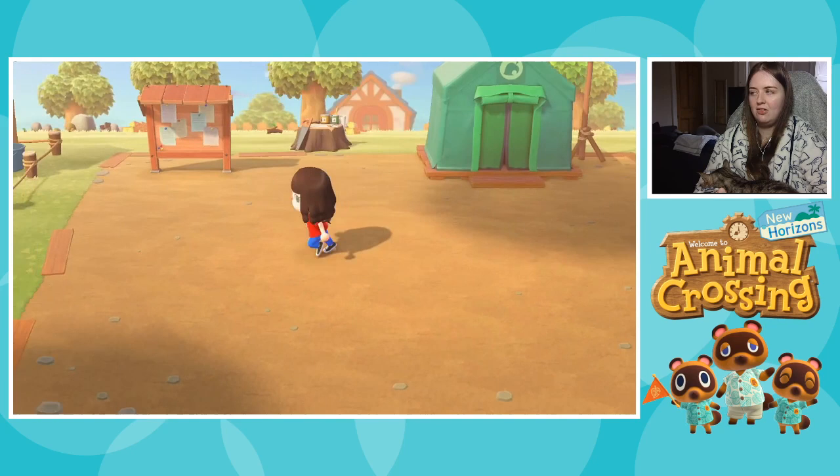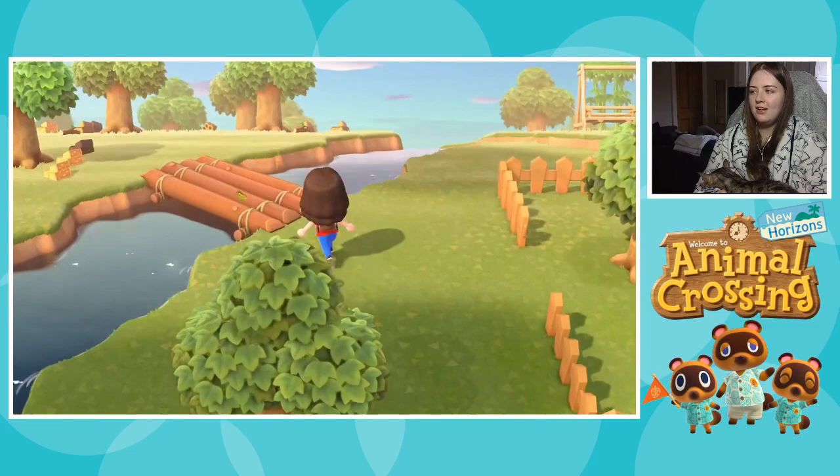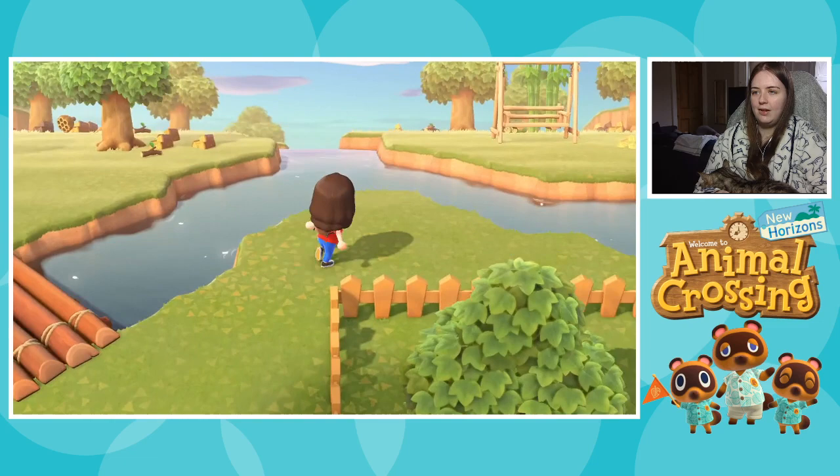So yeah, we've kind of been doing all of the things we can do every day here in town. We've been making progress really fast. We already have the shop, museum, we're getting animals moving in. It's all starting to come together. We have this bridge now, which makes getting around a little bit easier. Do have to clean up today. I need to pick up all my loot and my resources.